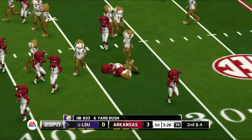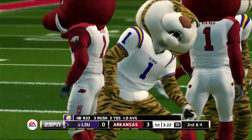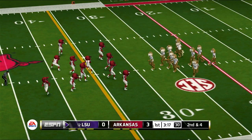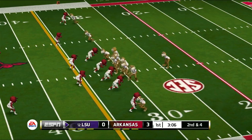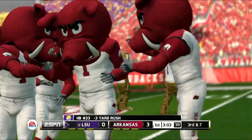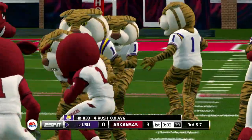Good outside run there. They're about 4 yards away here on second down. Mike five. Red 85. Check. Fox two. I'll give the defense all the credit here. They had that one snuffed out from the start. It could have been an even bigger loss.